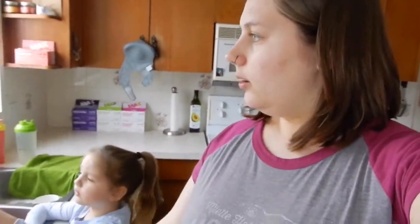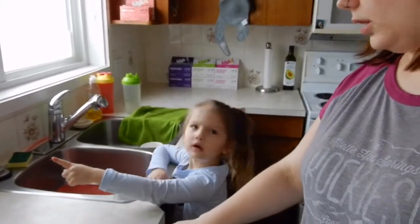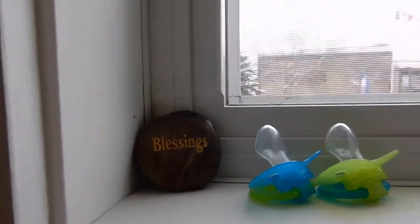Mommy, someone let my daddy have a rock. That's my daddy's rock. Yes, that is your daddy's rock. In case you're wondering what she's talking about, this little rock right here. That's my daddy's. That's my dad's. Yeah, that is your dad's.